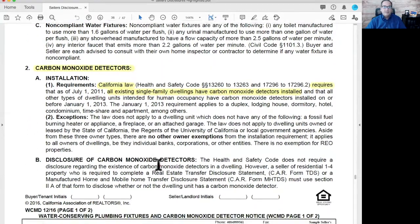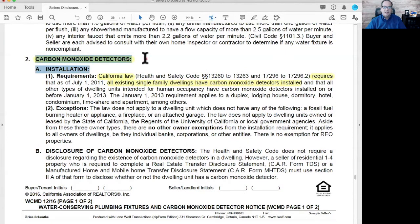All right, now we come down to carbon monoxide detectors. California law says that all existing dwellings have a carbon monoxide detector installed. That's one on every floor. Don't install the carbon monoxide detector right next to the heater, okay? Install it somewhere else. What you want to know is whether this is permeating throughout the house.